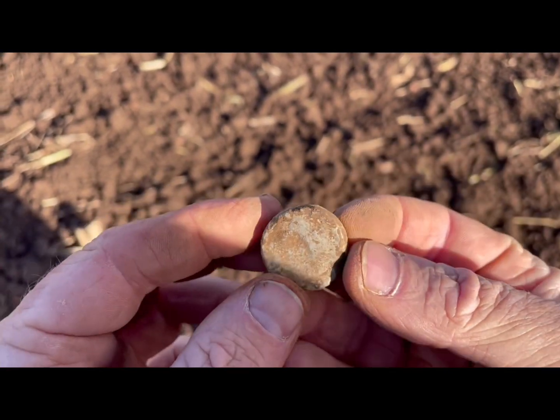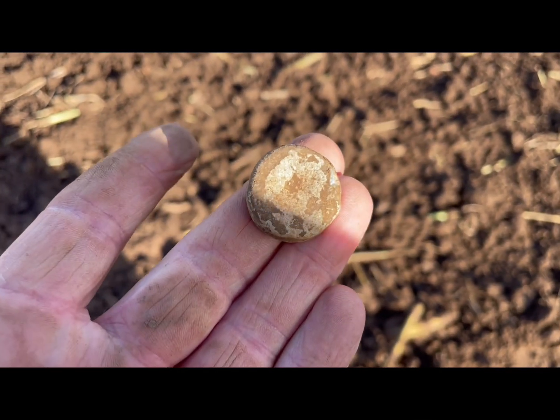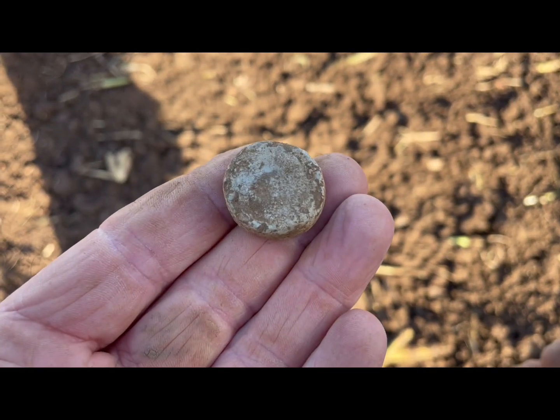Here we go. We got a lead weight. Not very happy. I don't suppose it is happy, but yeah, a little lead weight. Lovely. Be going in my cupboard at home, that one.